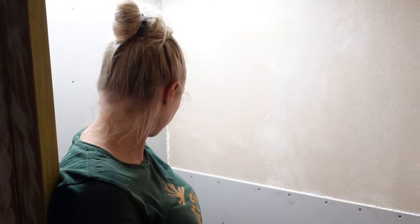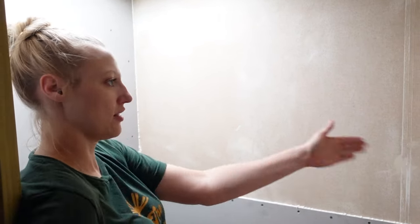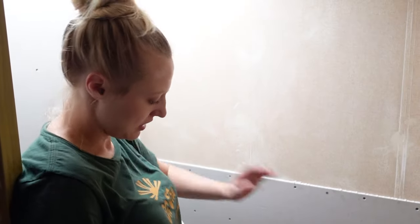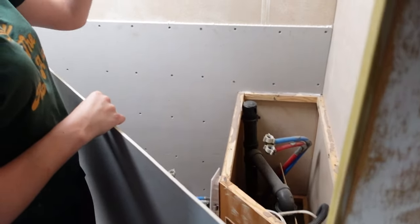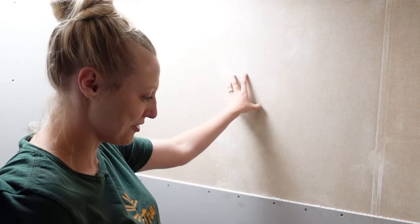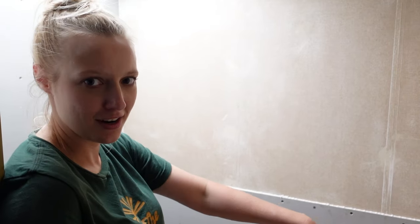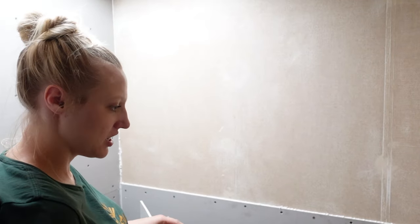So, as you can see, we have decided to put it the whole length of this back wall, and we're going to tile this whole back wall. This is where the toilet goes. This is going to be our sink. We kind of just wanted this to be a statement piece, but then we figured with it being such a small area and water here, water here, water here, why not waterproof it all? So that's what we're doing.